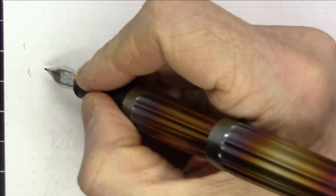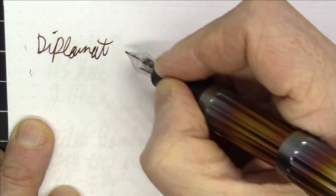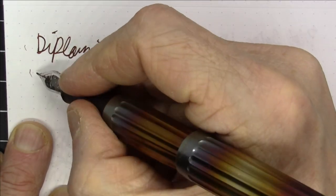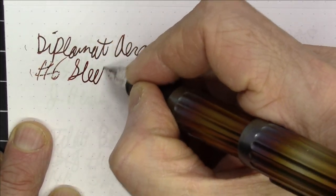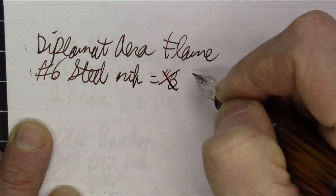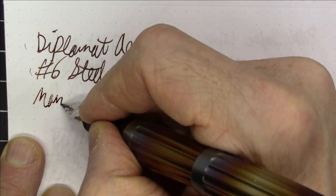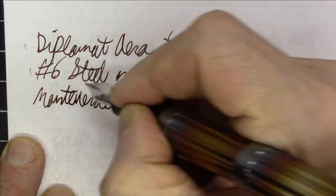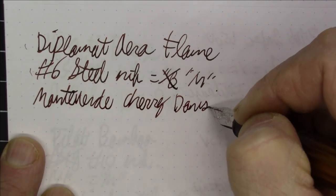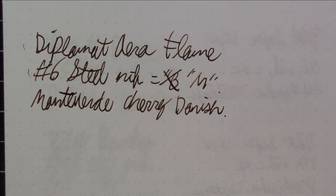All right, like I said, so this is the Diplomat Aero Flame. And this has a number 6 steel nib in medium. And this ink is Monteverde Cherry Danish. All right, Diplomat Aero Flame. Big, heavy hunk of steel pen.